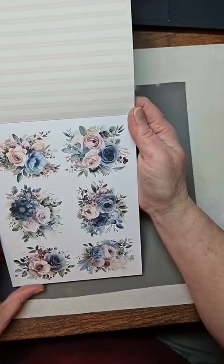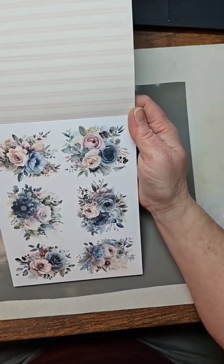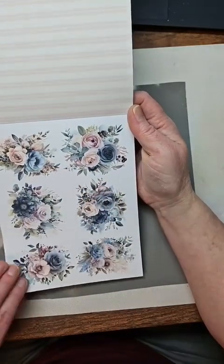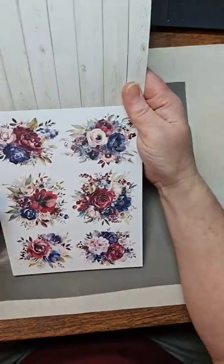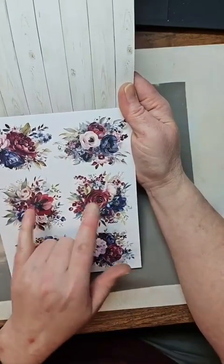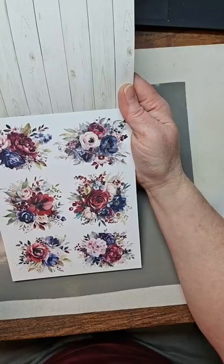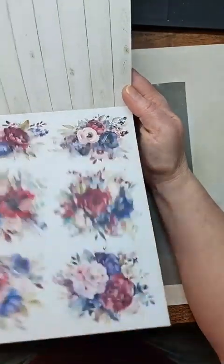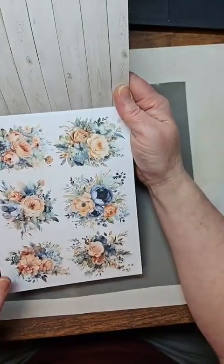So, oh, you guys, I don't know what it is. I am currently, there's something about this kind of blue-pink combo that is just like, I'm loving it. And this one, oh, that is a very similar combo to what we were ecstatic about in the, I think it was called Bohemian Wedding that we showed last week or so.